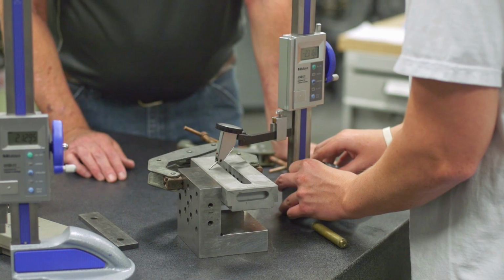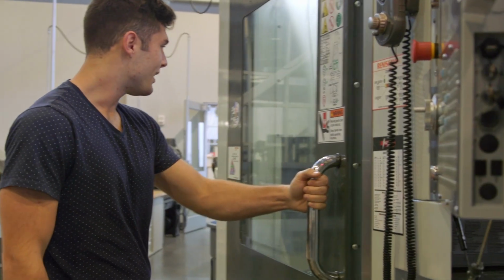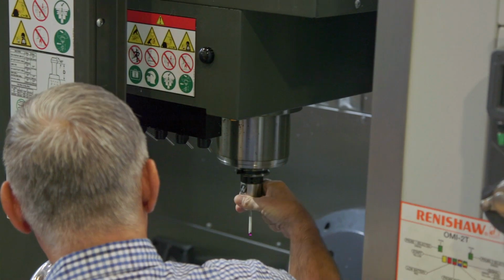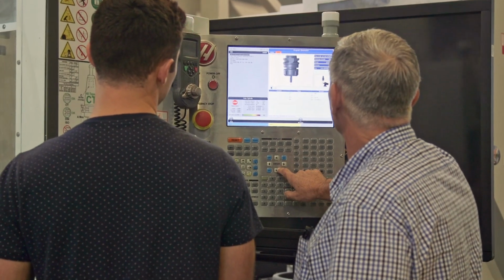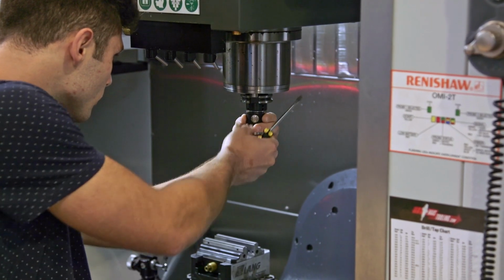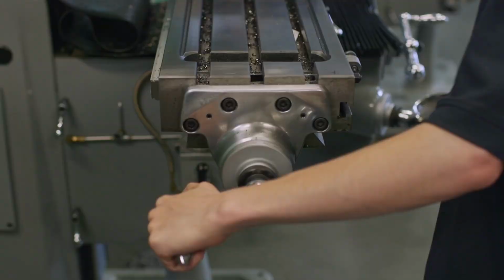Precision is paramount in advanced manufacturing, and CNC lathe and EDM machines are at the forefront of technological advancements. Under the guidance of our experienced instructors, students master these advanced tools and learn how to design and construct intricate parts with precision. We start our students off on manual machines so that they learn the basics and ideas of how to actually make a part.